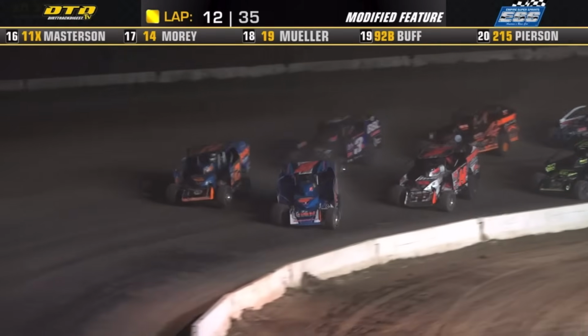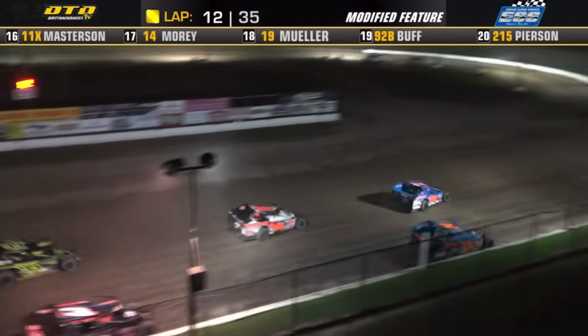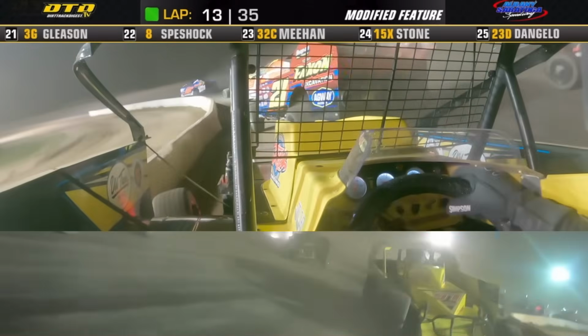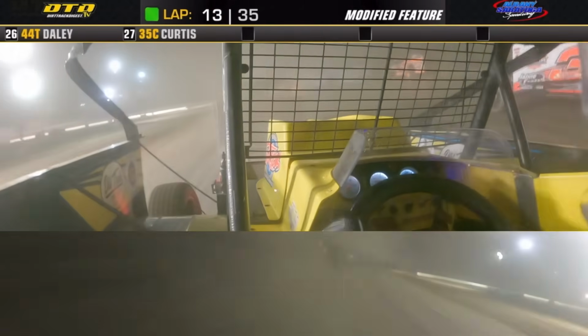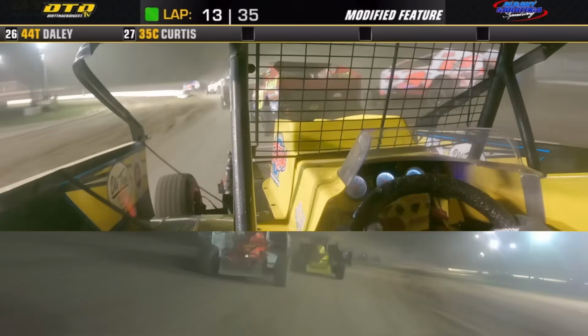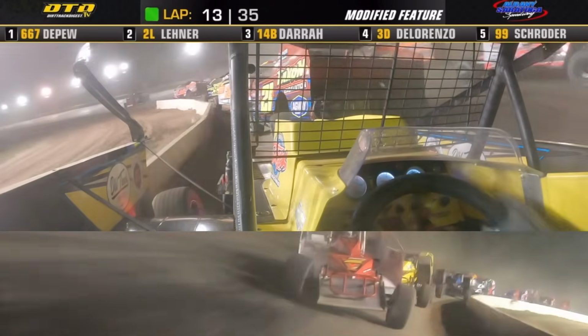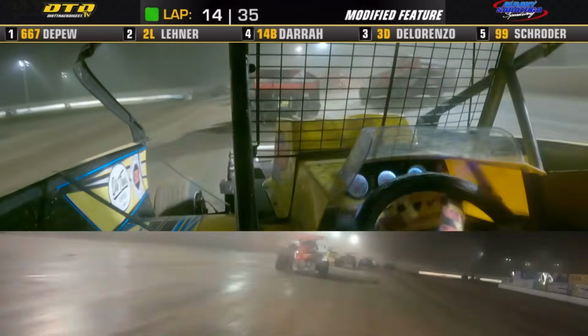Yellow is out. Yellow lights are on. Getting ready to go back to green. Matt Depew going to stand on the gas. Jack Lehner trying to come along with him. Down here into turn number 1. Depew on the inside, Lehner on the outside. Down the backstretch. There were 3 wide back there for third spot. Colby Schroeder pulled up to the inside, went side by side with the 14 and the 3D.